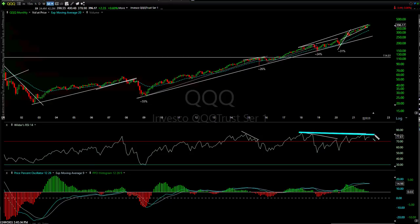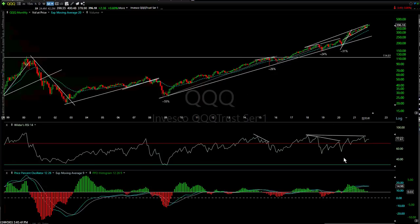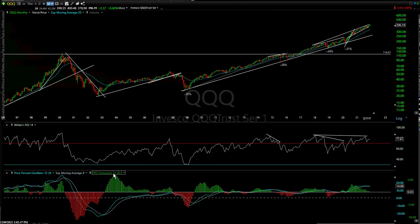We're still making lower highs on the RSI down there. The other indicator that I'm looking at here, I should mention we had divergence right there as well. The other indicator that I'm looking at is the PPO, and you can see it down here. There you have the PPO lines.